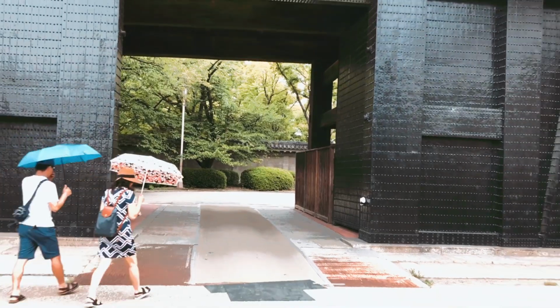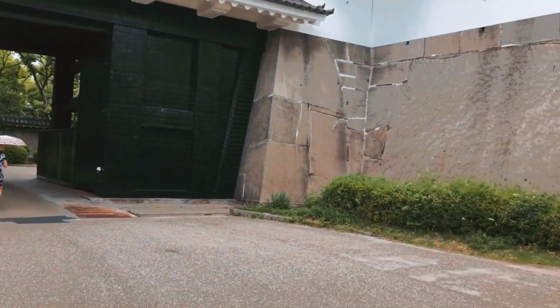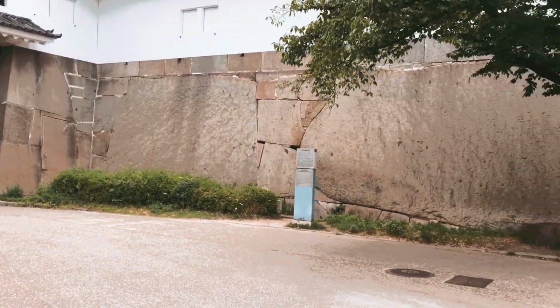We're taking this tram ride. We thought it's free, but it's not. In pop culture, Osaka Castle was featured in The Amazing Race Season 20.